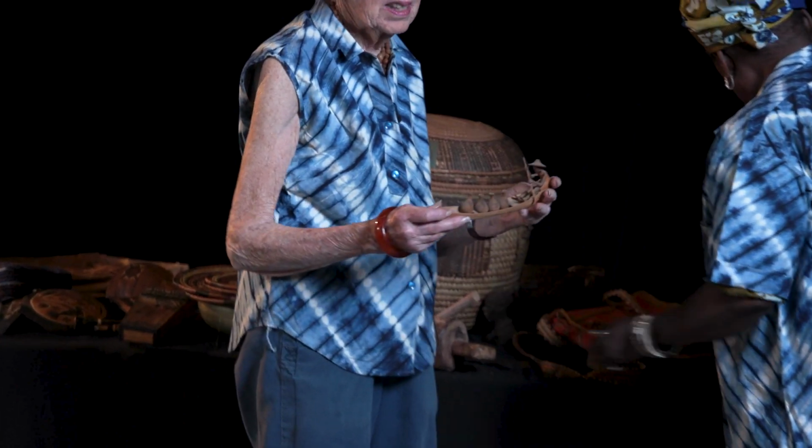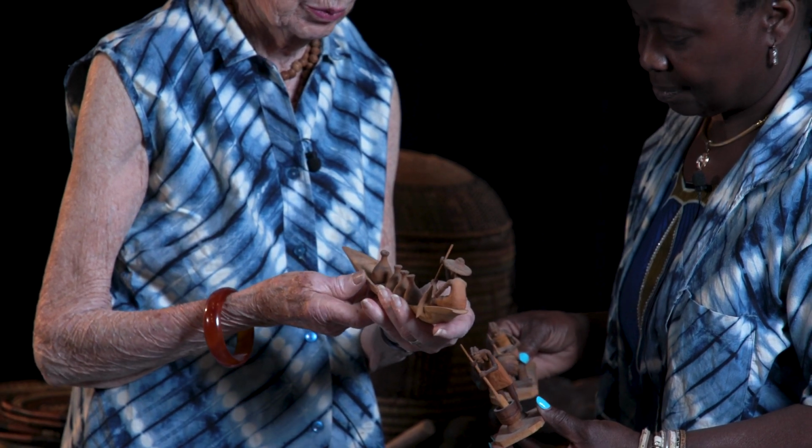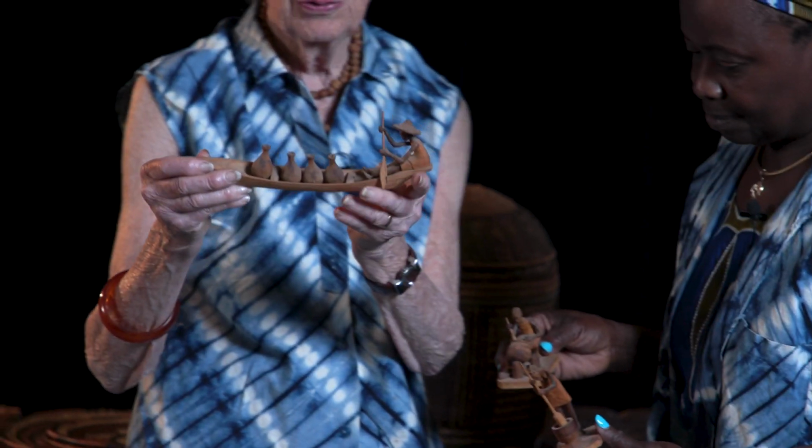Now, I bought these, and these were not very far. They were more in the eastern and western region. But they were such perfect pictures of what I saw down in the Niger Delta where I was living, everyday living, because they made their canoes out of a log that was cut open and then dug out, and it was a dugout canoe, and they looked very much like this.